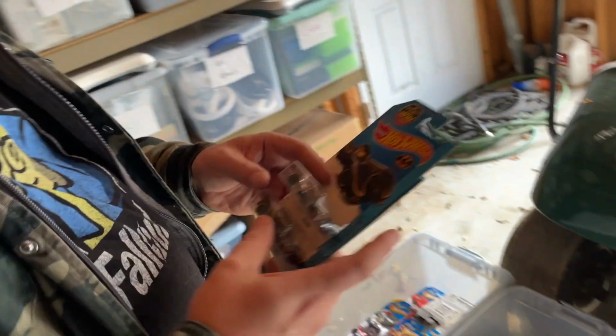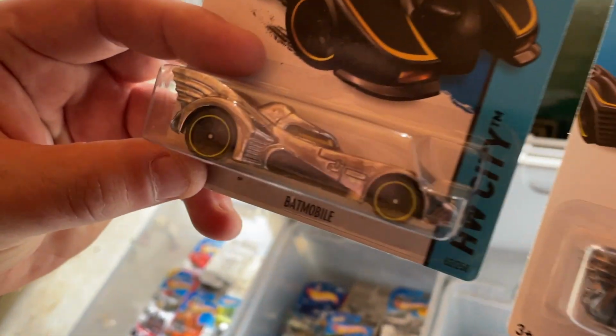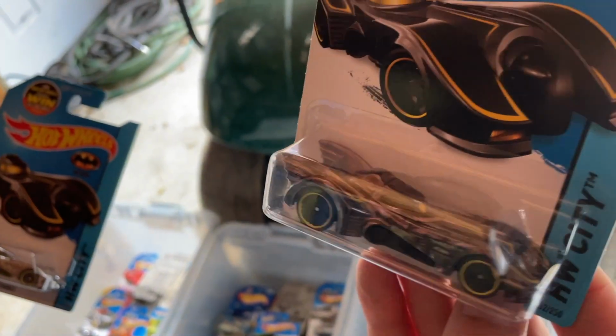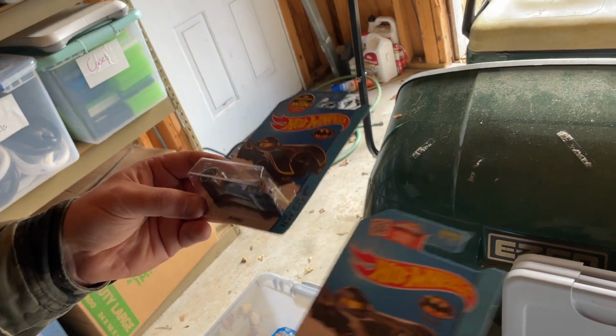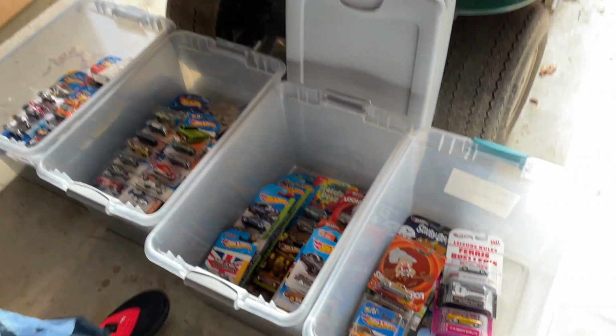Here's one more thing. Some people collect variations, and I don't know how good the light's going to show this, but you can see this one is a brighter chrome and this is a darker chrome. That happens in the production line. Sometimes you get cars that are just a different shade, or maybe they have a different marking on the bottom of the base. People collect variations and stuff like that too. That makes sense. Well, right on.